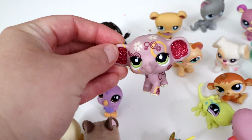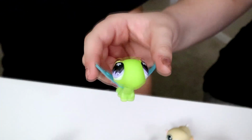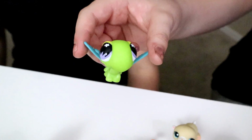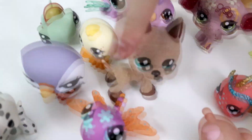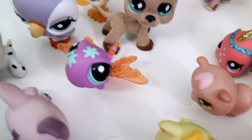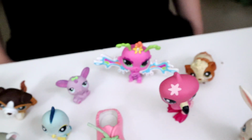We have the elephant. We've got a kiwi bird. We've got a glittery turtle. I love all the dragonflies too. There's so many dragonflies. So we have that dragonfly also. And we have that dragonfly. And that one. And that dragonfly. And that one. Ah, and that dragonfly. And then I think there's probably more. And I don't think that thing is a dragonfly.